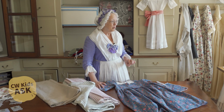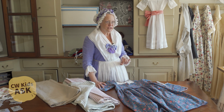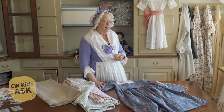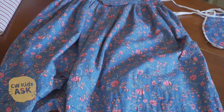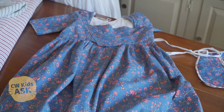So now that little brother has gone to the tailor for his coat, waistcoat, and breeches, and is dressing like a little boy or a young man, his sister is still wearing a back-fastening gown, but it too looks a little bit more like Mama's gown.